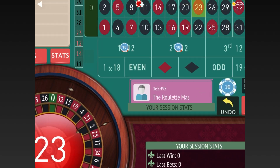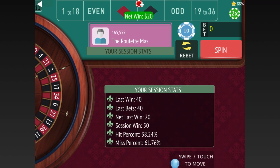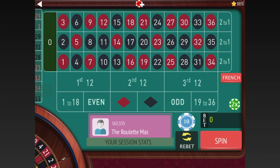Okay, we won. So then we just check our balance. And we're up. So that means we go back to $10. Again, if we were down, we would just repeat the $20 bet and try to get as many wins as we can until we are in the positive. And then if you lose again, you sit out, and then once you hit one that's not the third 12, you repeat. So let's keep going. I think you'll understand it better.